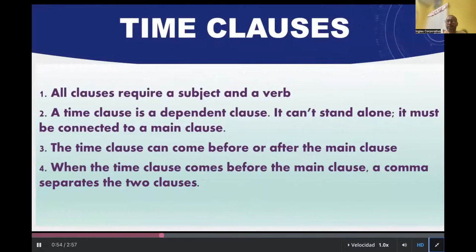Before we begin, it is important to remind you some facts about clauses. Number one, all clauses require a subject and a verb. Number two, a time clause is a dependent clause. It can't stand alone. It must be connected to a main clause. Number three, the time clause can come before or after the main clause. And finally, when the time clause comes before the main clause, a comma separates the two clauses.